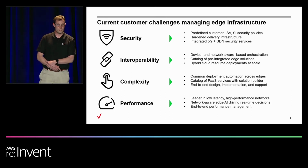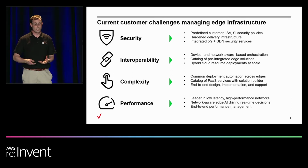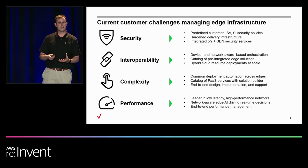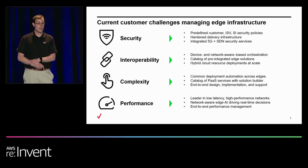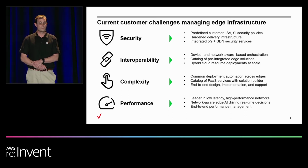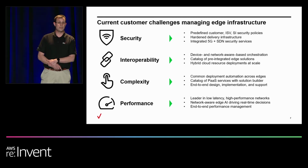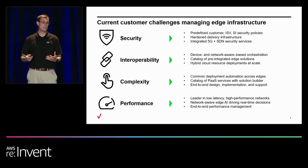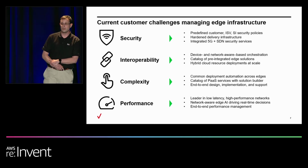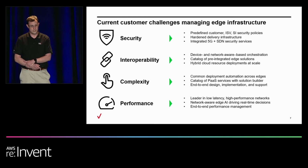Then moving on to interoperability. Like I said, not only is it difficult to design a distributed application, and that's where we have our end-to-end design and implementation and consulting services, but we're also creating, as I mentioned before, a number of pre-built reference architectures for customers to easily build edge applications. So we're creating this catalog of pre-integrated edge solutions and then exposing our network APIs to say what exactly are the RAN conditions, how much device congestion you have, so you can do network-aware orchestration to ensure that your edge application is performing as it needs to.